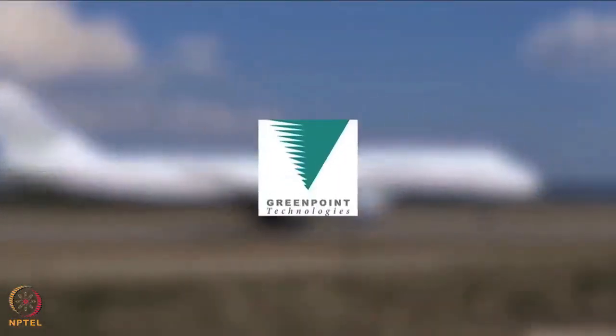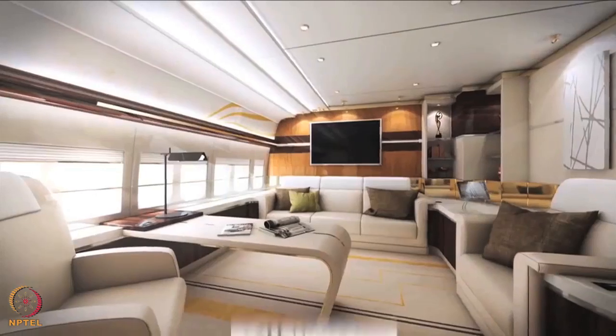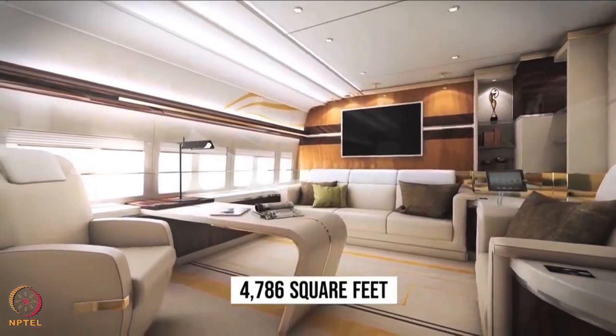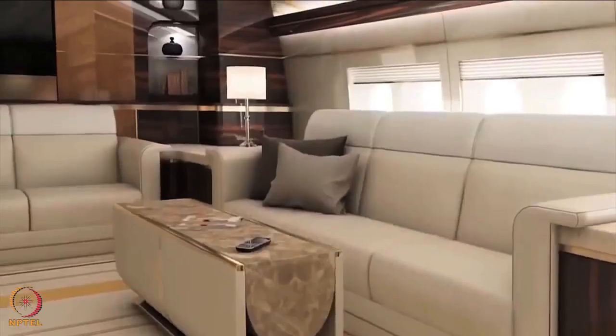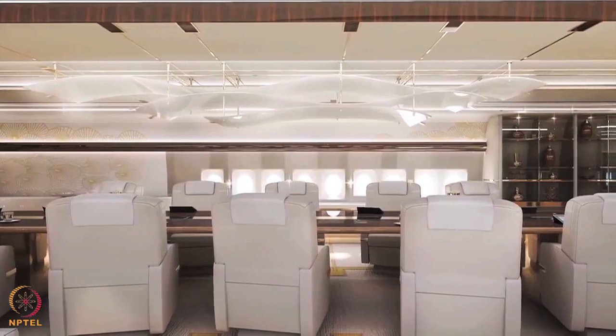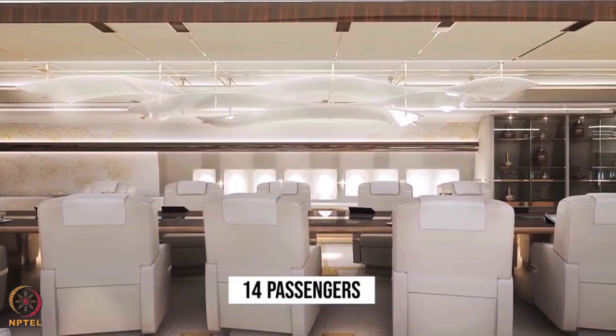The recent craft designed by Greenpoint Technologies made use of the 4,786 square foot interior to include a stateroom, three large lounges, an office, and a huge dining room with a table that seats 14 people.